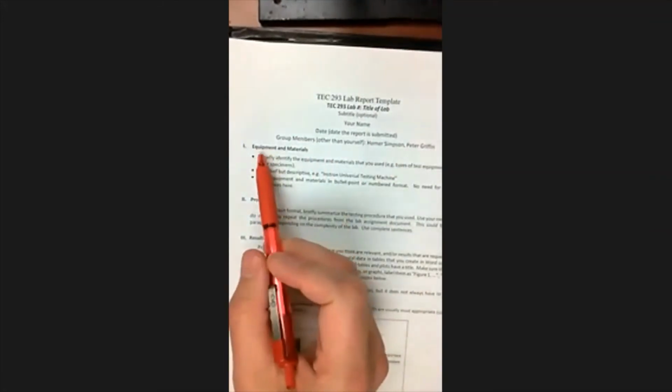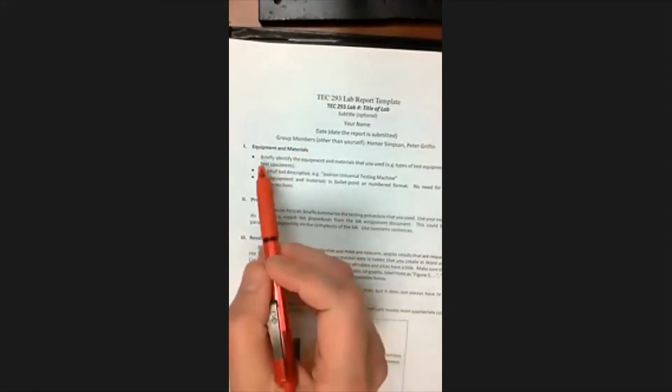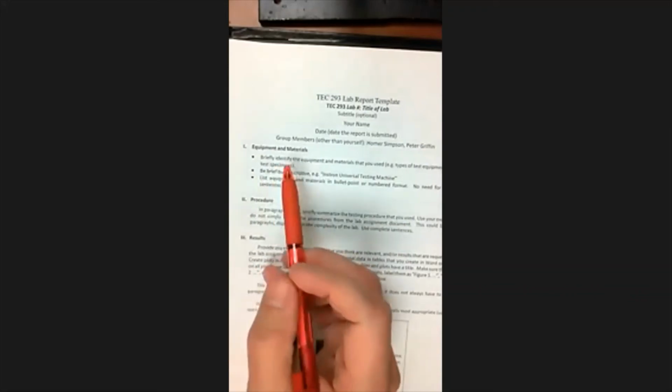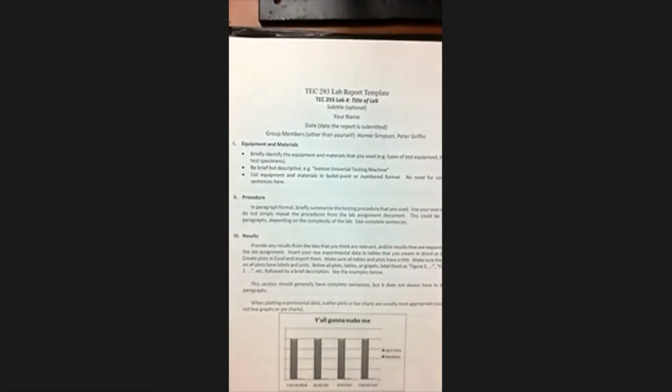And then I want the first section to be about equipment and materials. That can be in bullet points, does not have to be in complete sentences, but be descriptive. So describe what different equipment you used and what different materials you used to do this lab.